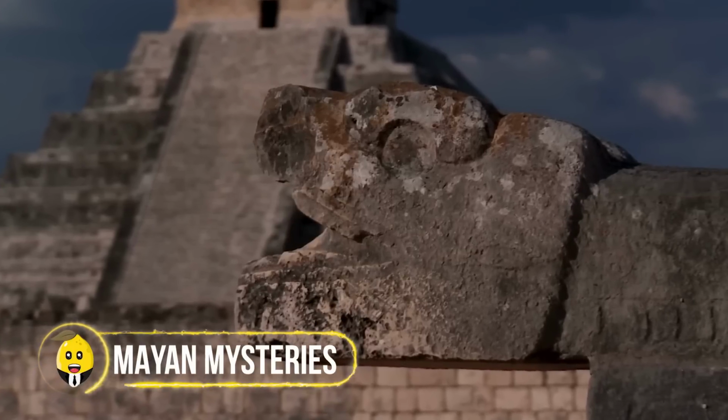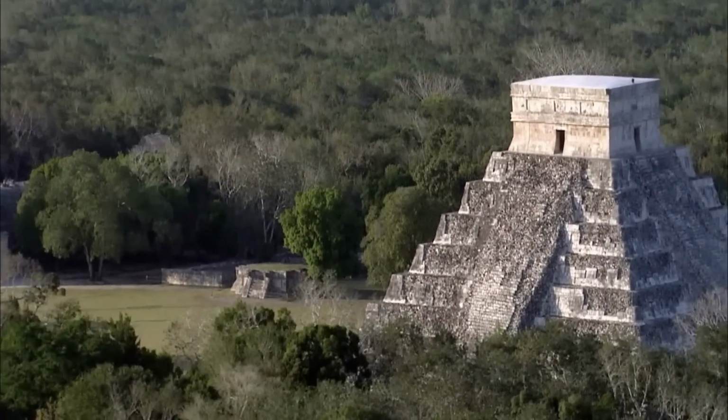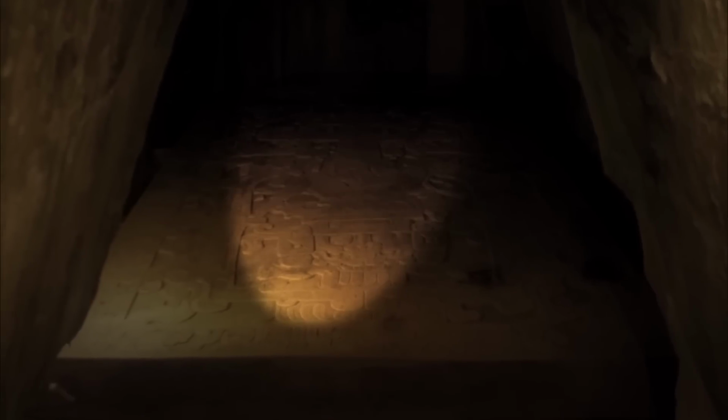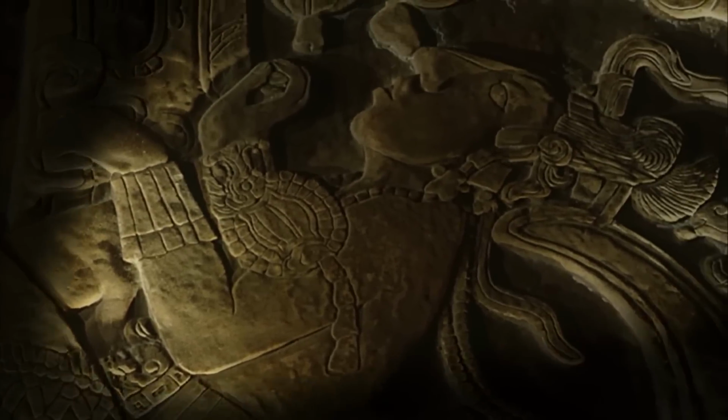Mayan mysteries. In the 1950s, a tomb was unearthed in the ancient city of Palenque. Inside, archaeologists discovered the stone coffin of Lord Pakal, but what truly caught their attention was the intricately carved lid.